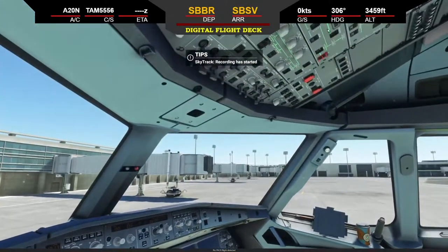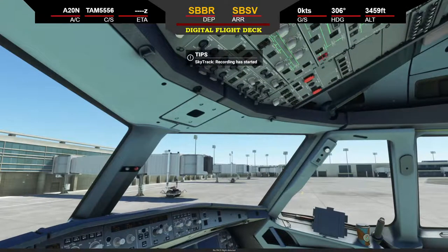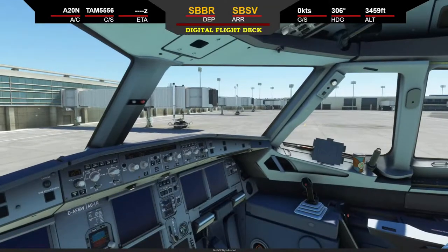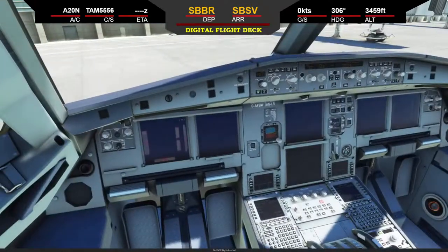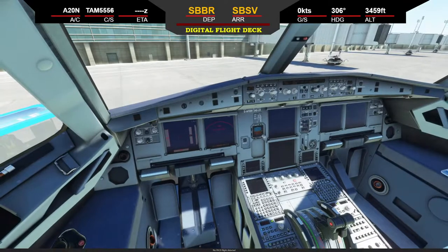So up we go. Batteries coming on. External power is on. Brake pressure is good. Cockpit lighting and panel lighting. Turn that all up to where we like it. Oops.